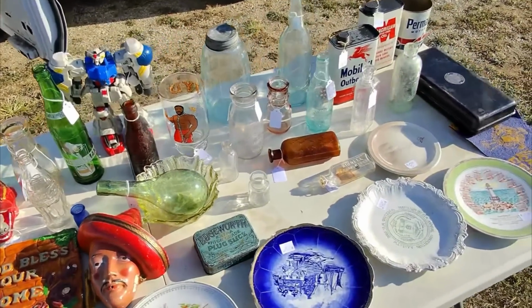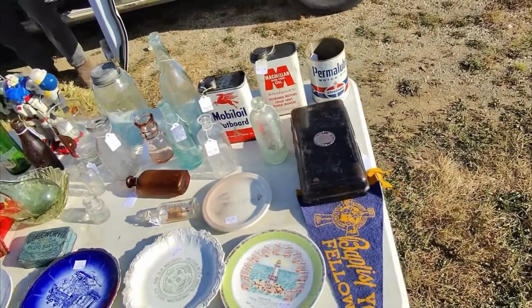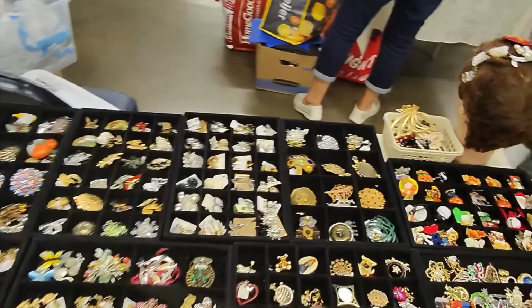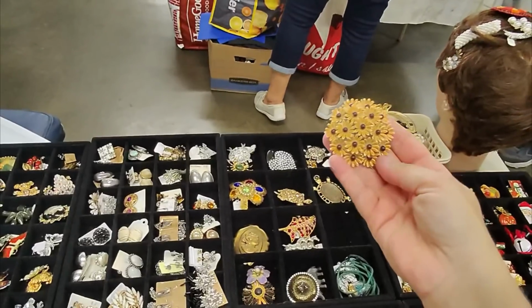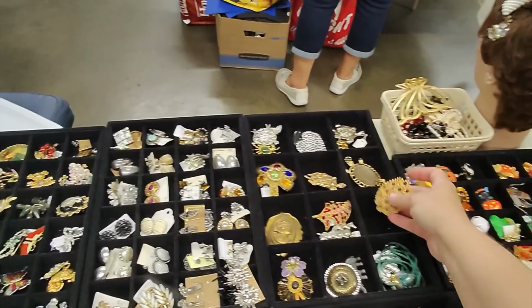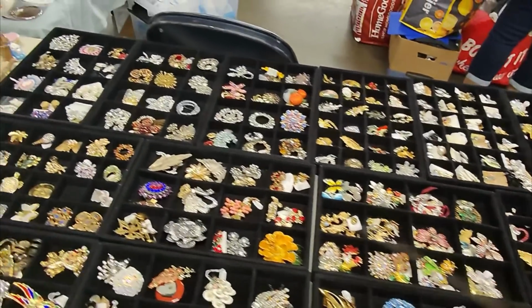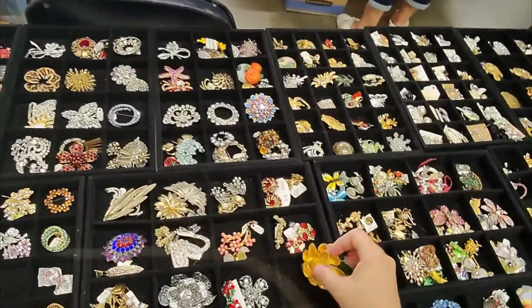All right, let's see, what else do we find over here? Oh, the next vendor had some fantastic jewelry. Look at all of these beautiful brooches, all laid out so nicely. Nice enamel brooch there with some rhinestone centers. I love the display. It looked so well organized.